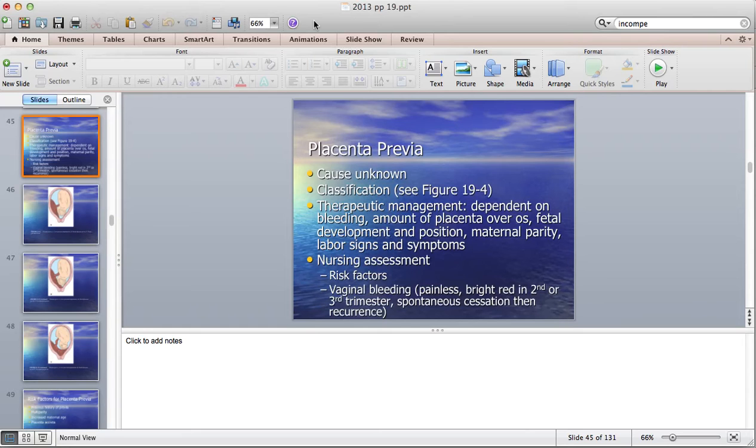But you just look up the previa. I was looking at the new book. It's interesting. The new book has all this in one place, in chapter 18. And then it used to be previa and some other stuff in another chapter from the old book. If you just look up the name previa in your textbook, you'll find the chapter where it's located. So the older book has it in a different place. So it might be figure 19-4.